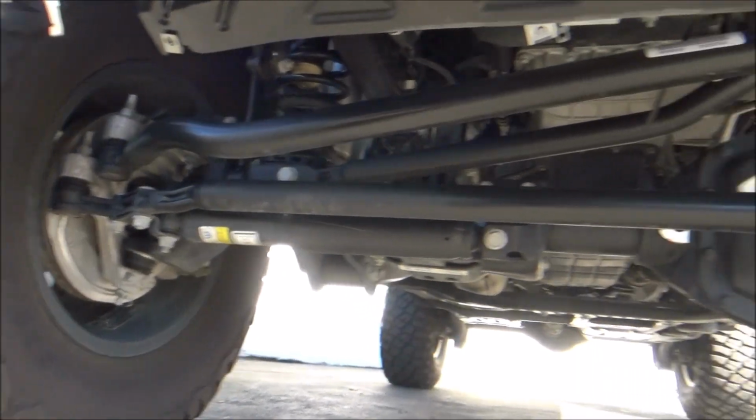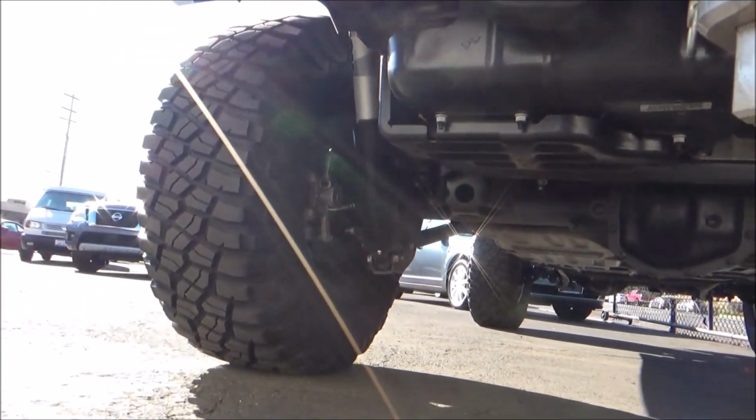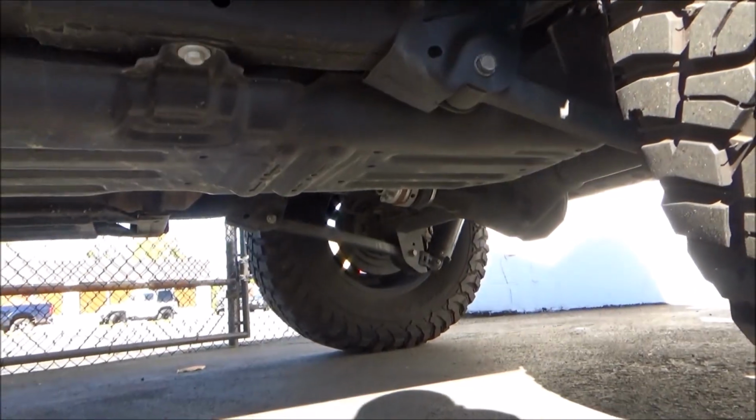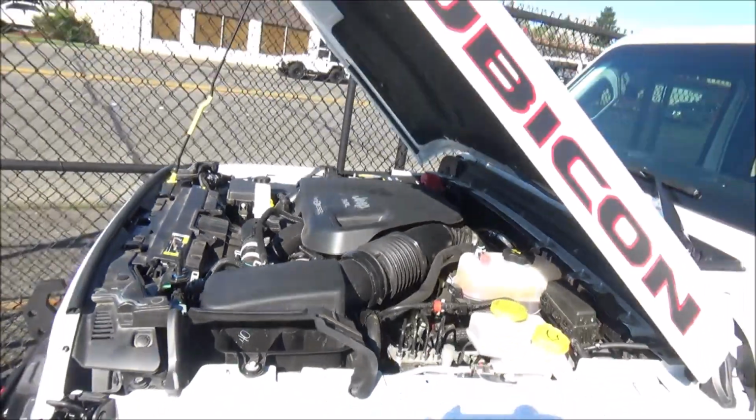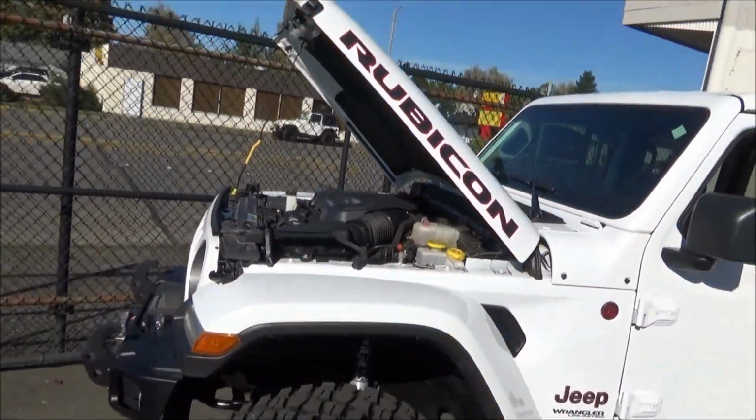It has Dana 44 solid front and rear axles as well as 4-wheel disc brakes. Curb weight for this one rounds up to roughly 4,900 pounds. It can also tow up to 3,500 pounds.